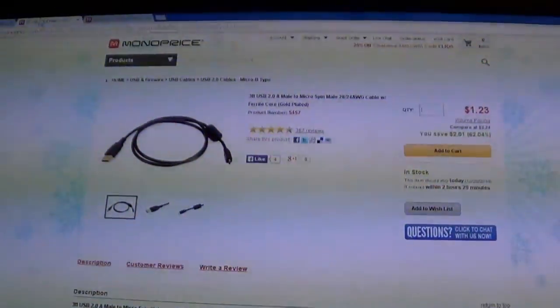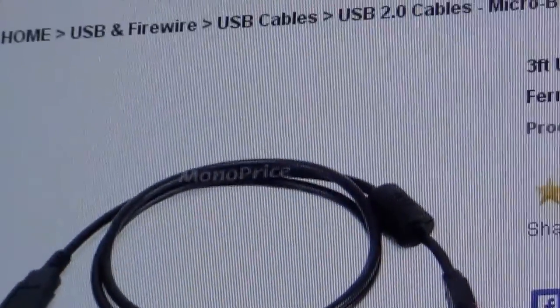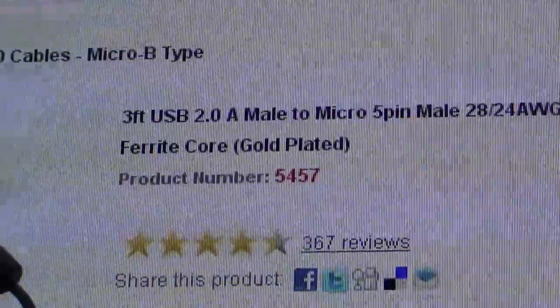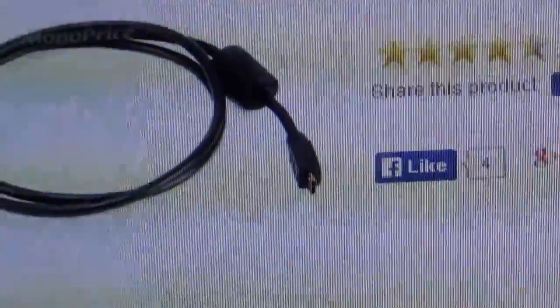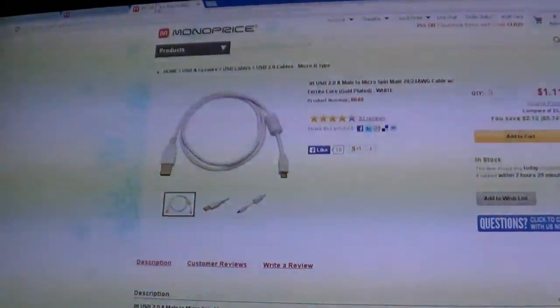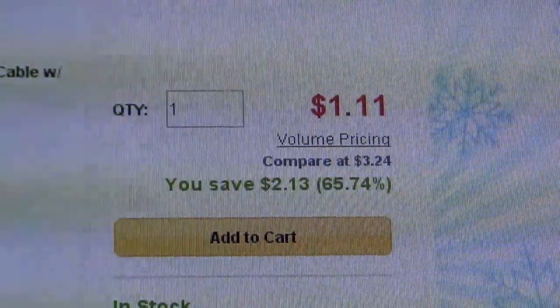And oh my goodness, in this day and age where brick-and-mortar dinosaur stores are gouging people for $10 to $20 for a micro USB charger cable, here is a 3-foot USB 2 male to micro 5-pin male cable, 28/24. It's even got a ferrite to cut down on interference if there is any. Oh my goodness, $1.23. And if I want an off color like white, like the original Kindle cable I have, because maybe the build quality might be better, $1.11.